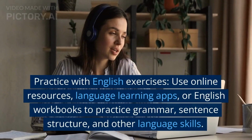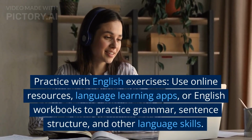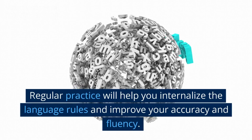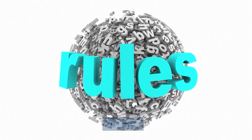5. Practice with English exercises. Use online resources, language learning apps, or English workbooks to practice grammar, sentence structure, and other language skills. Regular practice will help you internalize the language rules and improve your accuracy and fluency.